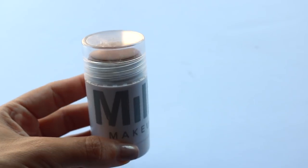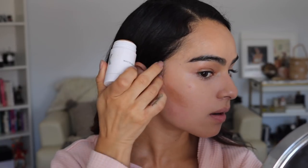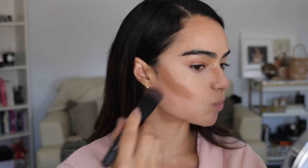Yes, girl. So before I set that with powder, I do want to use some cream bronzer. It's Milk. And oops, my sideburns are getting in the way. And I'm just gonna buff that out with this brush.